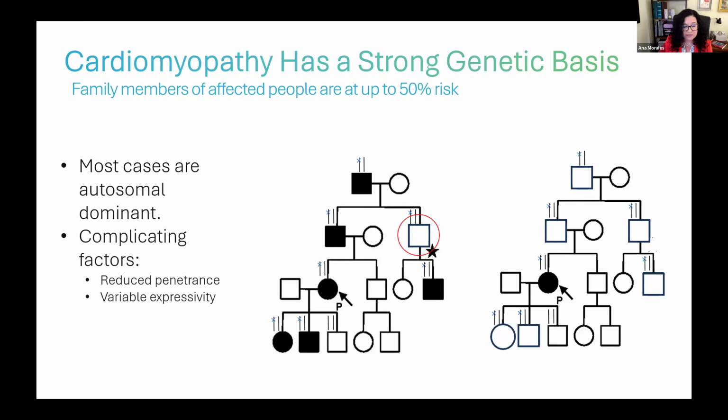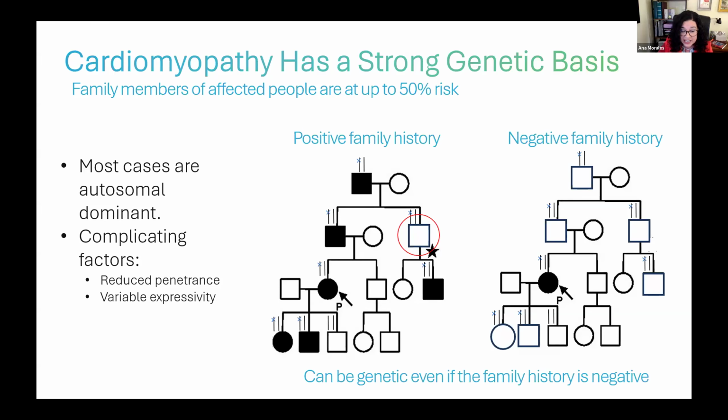We have phenomena like reduced penetrance, where an individual with a mutated gene escapes the manifestation of disease, or variable expressivity, where the person has the mutation and developed the disease, but the disease presentation is so mild, it goes undetected. But the real point I want to make here is that you can have genetic cardiomyopathy with a positive family history or with a negative family history. So it's critically important to understand that cardiomyopathy can be genetic, even if the family history is negative.